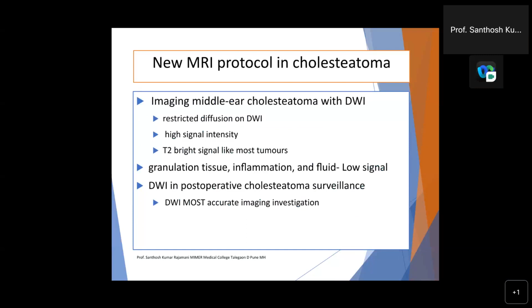But what I want to focus on in this lecture, in brief, is the new MRI protocol for diagnosis of cholesteatoma. The new MRI protocol is called diffusion weighted imaging. So diffusion weighted imaging is the new protocol for diagnosing cholesteatoma. What is the advantage? What is diffusion weighted imaging? Diffusion is nothing but diffusion of water across the tissues. So tissues have different water diffusion, right?